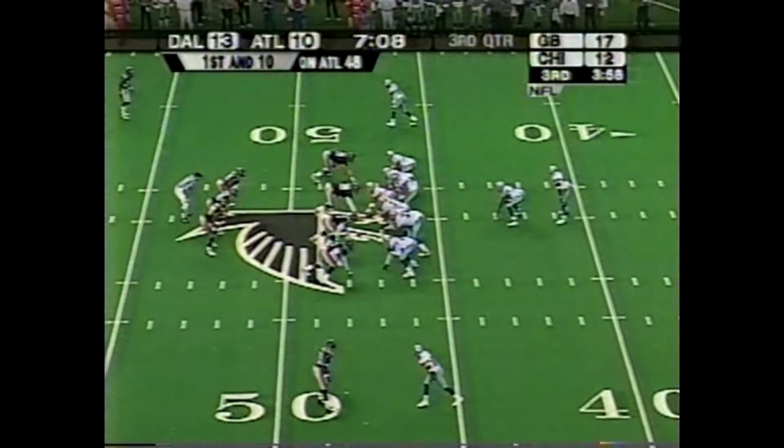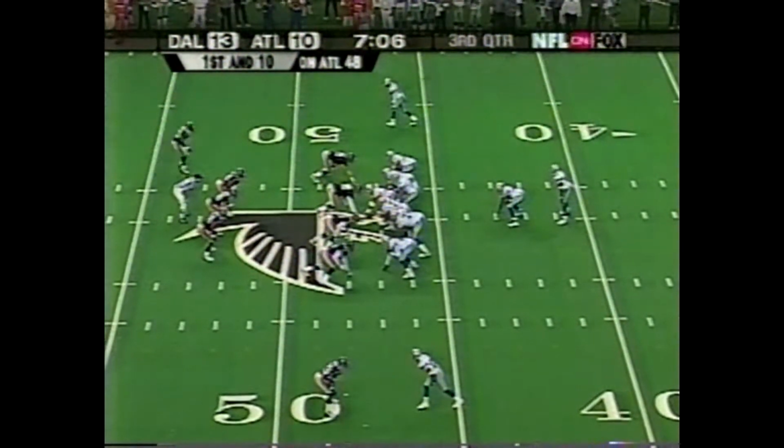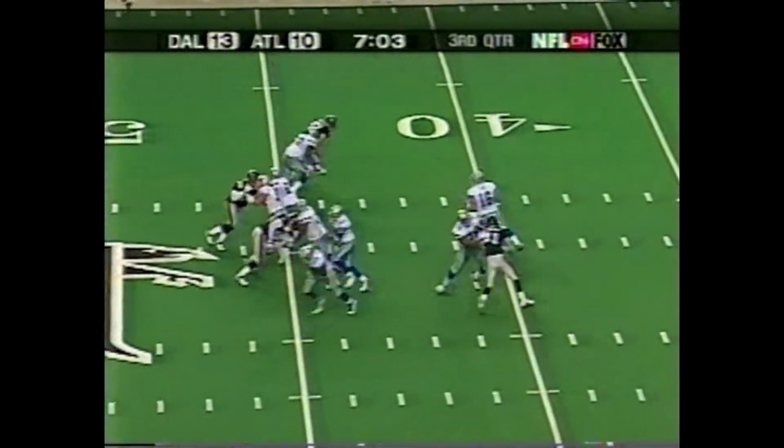Telestrator going a little pattern. Yeah, you had a nice pattern going there. Yeah, Leaf with a good throw.